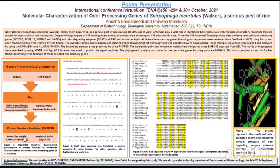So I have selected a few odor processing genes from my antennal transcriptomic data. These odor processing genes are categorized into two: odor binding proteins and odor degrading enzymes. Odor binding proteins help in the olfaction mechanism, and odor degrading enzymes also participate in the olfaction mechanism through degradation, which aids the detection of ester pheromone compounds and plant volatiles in insects. After selecting these genes, the main purpose of the molecular characterization is to know the function and structure, and what next can be done using this as a basis or a platform.